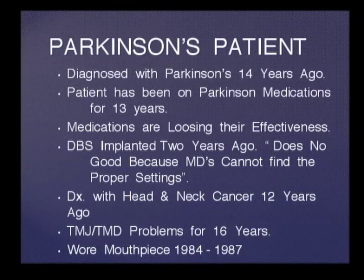This is a Parkinson's patient who was diagnosed 14 years ago. She's been on Parkinson's medication for 13 years, and they are losing their effectiveness. It's been my experience that this is a very common happening after being on the medications for several years. She had a deep brain stimulator implanted 2 years ago, and she says it does no good because her physicians cannot find the proper settings.